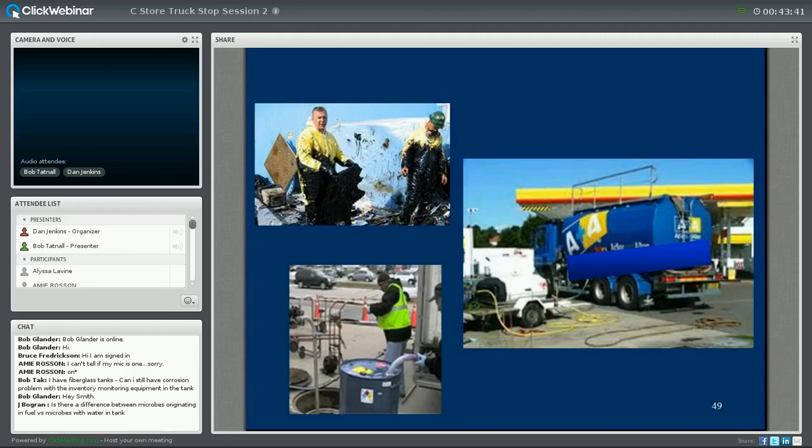You can see in the photograph on the right, you've got a pressure washer on the trailer, a vacuum truck, and guys putting on their raincoats and Tyvek suits in the top left. You're putting trash into a drum to haul it away.